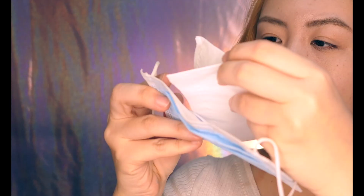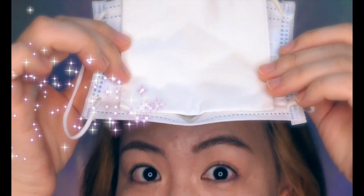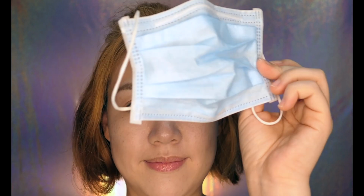How do I prolong the lifetime of face masks? Place a tissue in it so it won't be spittled. Also see? So far there's no stains at all. For the next use, just replace the tissue. Our planet will be eternally grateful for you.